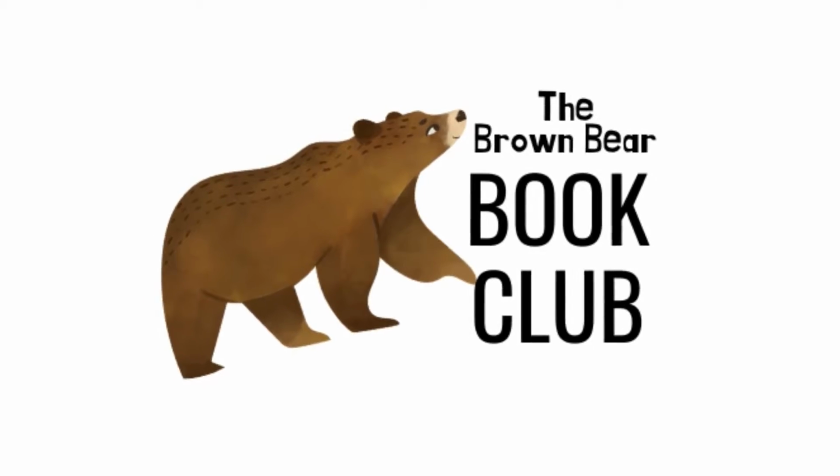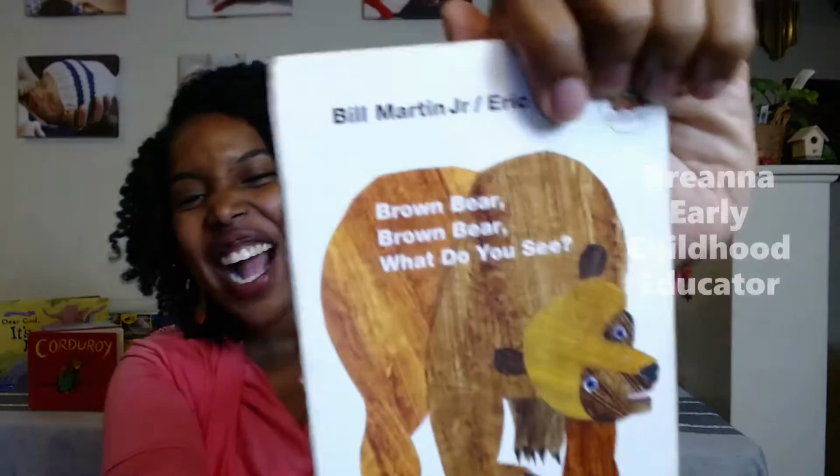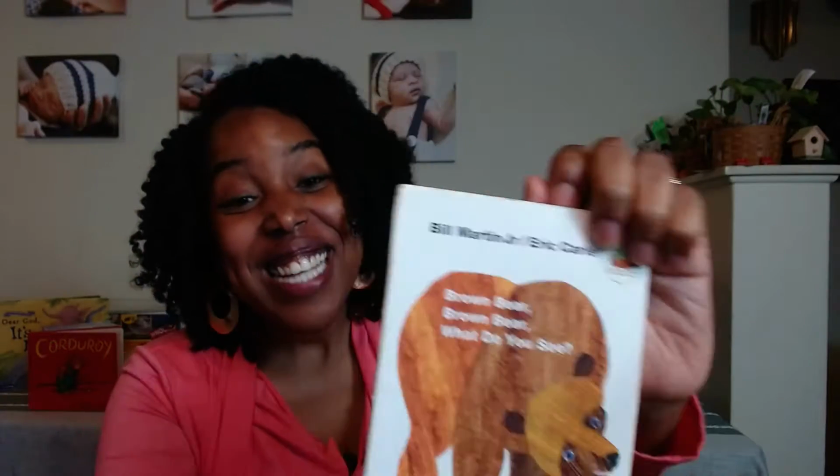So my child learned how to say his first sentence reading this book. And stay tuned to the very end because I'm going to share with you a really amazing resource that you have got to have if you have a baby or a toddler age child. And I'm so excited. He was only one. And the name of this book is Brown Bear, What Do You See?